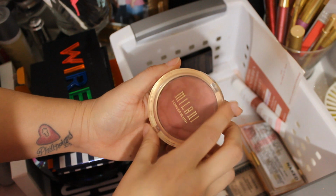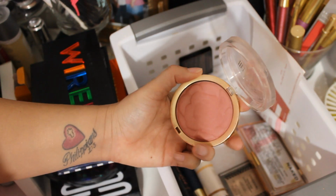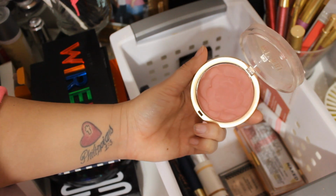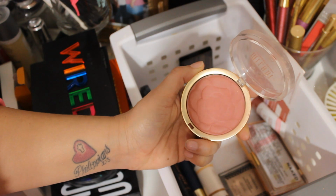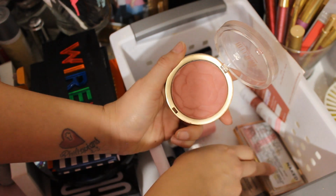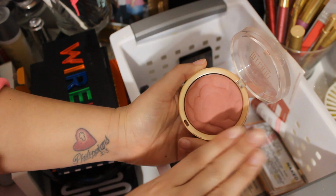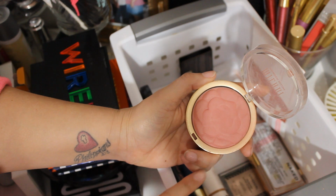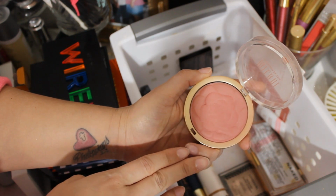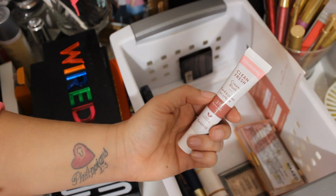Then I decided to have the Milani Rose Blush. This is the shade Romantic Rose. Got some good use out of this. I really liked having this in there as a matte option because the other one is so shimmery. I have a matte blush in here, but it's a bright kind of corally color, so I wanted one that was a little bit more neutral, muted, and matte that I can use. I really enjoyed using this, but I'm going to put this away this month because I have some new blushes that I'm going to be trying out this month. So this will go. Then this was a new product last month.